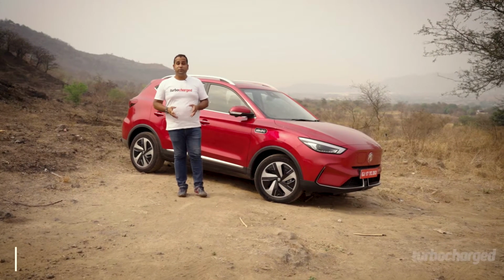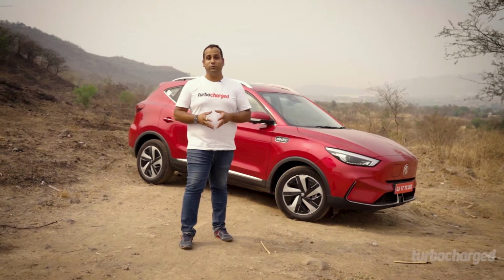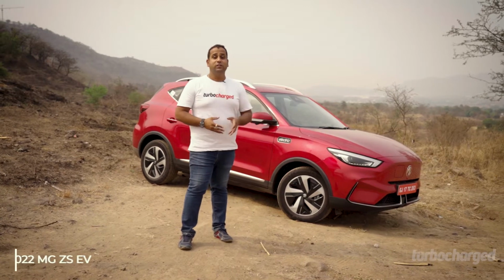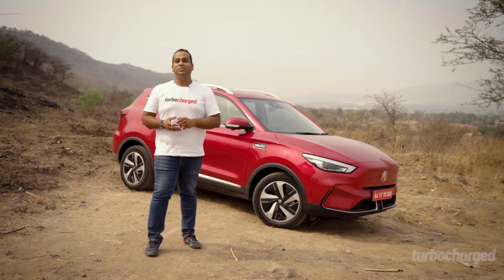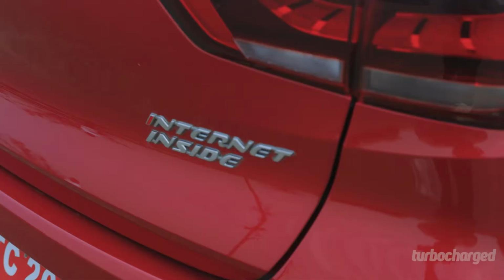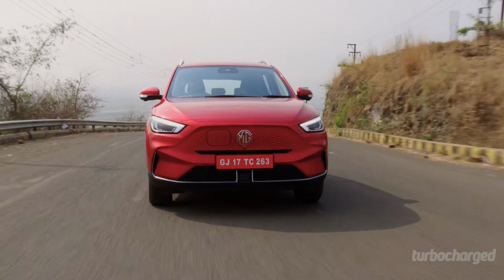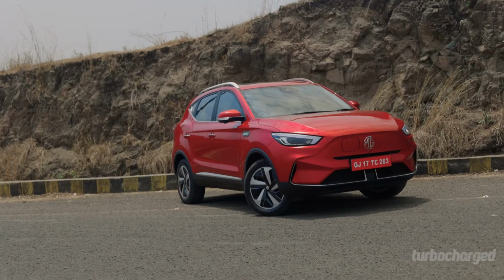The MG ZS EV has proved to be hugely popular, being one of the only fully electric SUVs on sale in the country. And for 2022, MG has just launched the updated version of this electric SUV. It looks more modern and gets a host of additions too. But before that, let's take a quick look at the design changes.